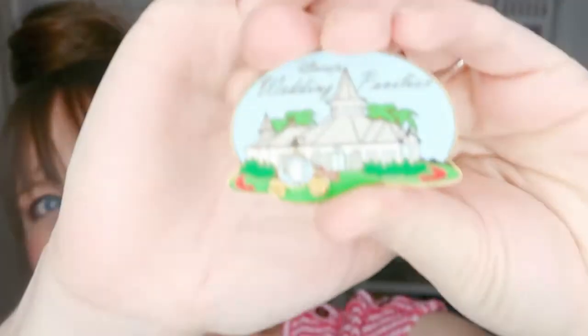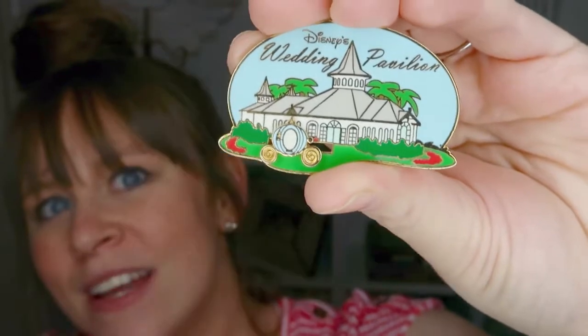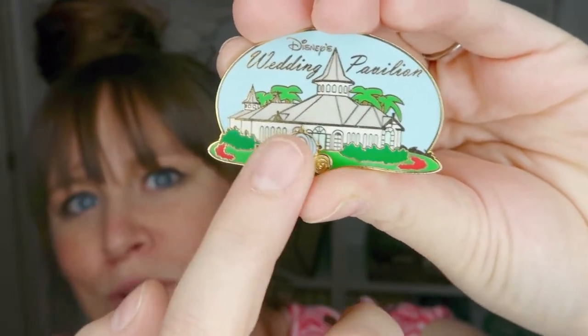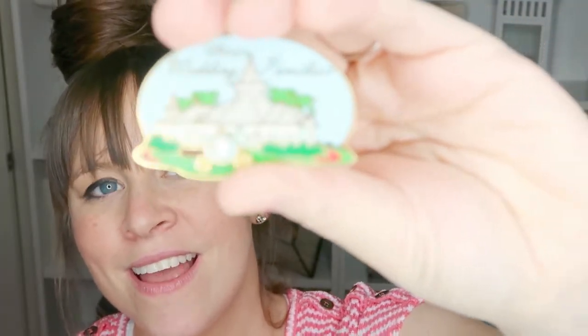I got engaged at the Beauty and the Beast stage show. And this is where I always thought I would get married. I always thought I was going to get married at the wedding pavilion. And I love this. The little Cinderella carriage moves. And it's just my most favorite pin ever. I just think it's so cool.